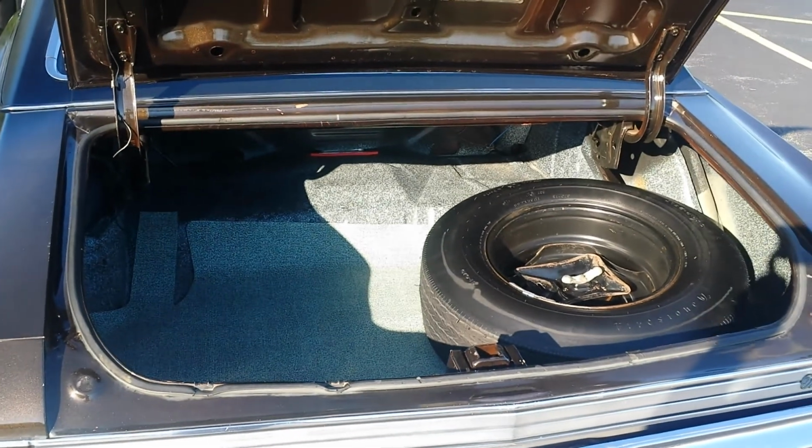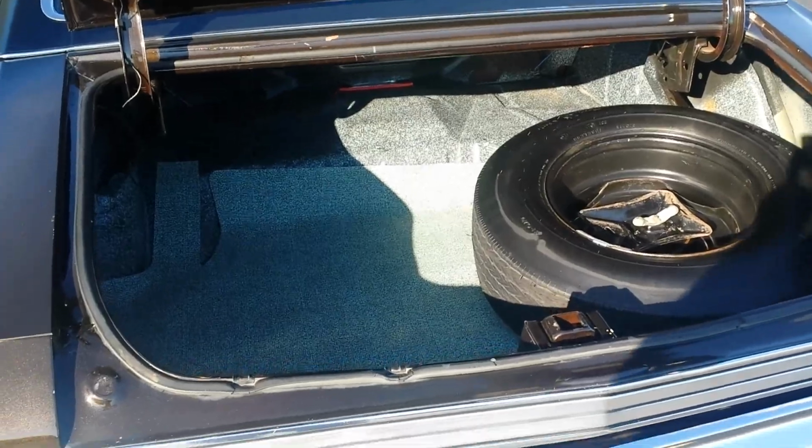Again, here's the unrestored trunk. Notice, I mentioned this earlier, but the trunk mat has been replaced, but the material is the correct fabric-y-like material, for the lack of a better word, so it isn't just that lame silk screen that you can get online for 30 bucks.